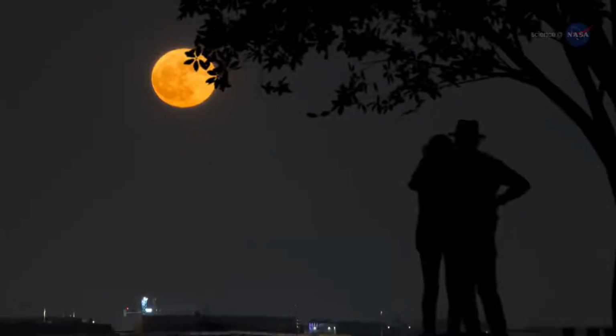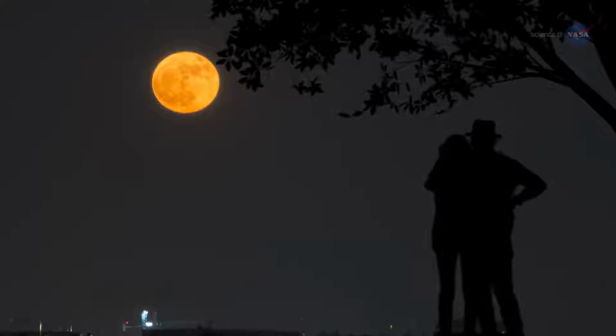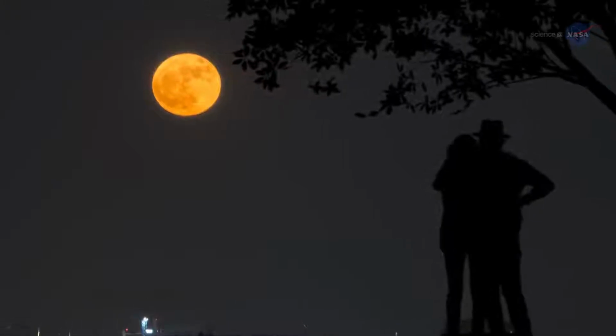2019 will be an excellent year to look to the sky and enjoy the spectacular view of Earth's nearest neighbor, the Moon. 50 years ago, we witnessed one of humankind's most remarkable achievements when we first stepped foot on the dusty surface of the Moon.